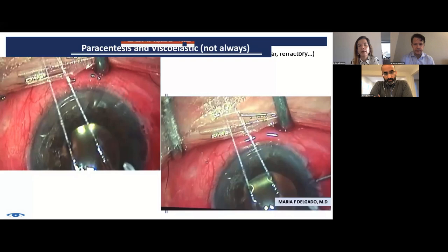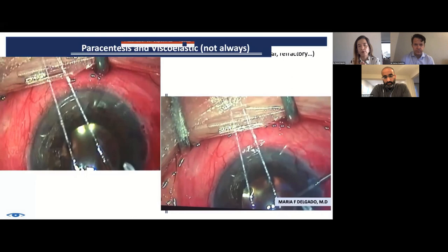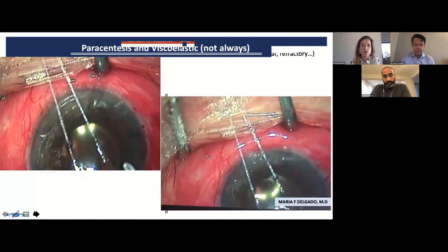And of course, the viscoelastic, like Dr. Radcliffe was mentioning, is very important, and you can leave it and not be afraid of leaving the eye at the end of the surgery with tone, and of course not in hypotony, which would not be ideal. So this is just something, maybe if you want to talk about it, in what cases do you use it, or do you use it always?